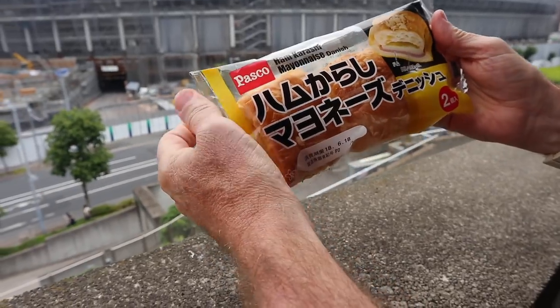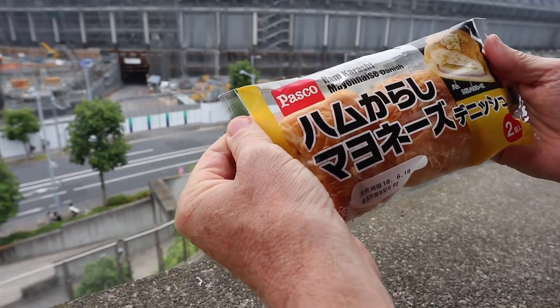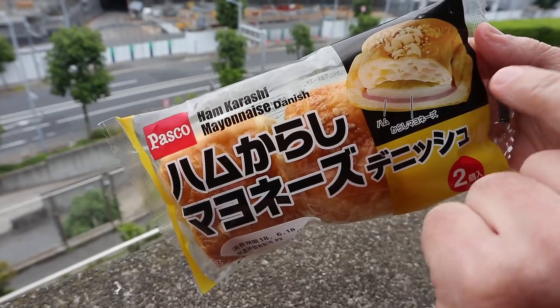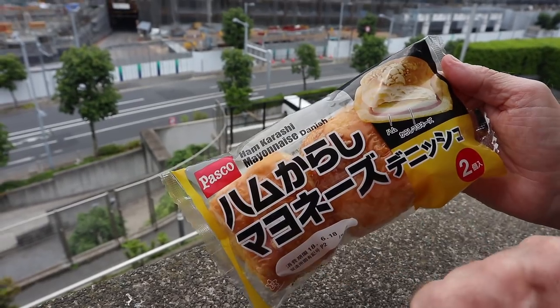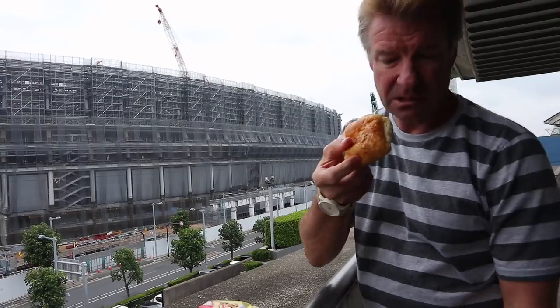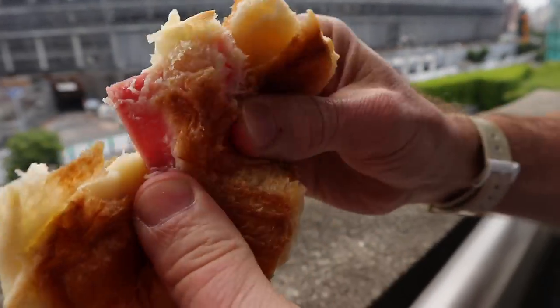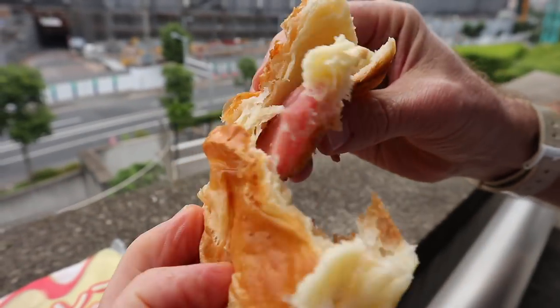Moving right along. This says ham, kadashi, mayonnaise, Danish. Oh boy, look at that. That looks deluxe, dessert-like. And there's two of them in here. I'll just be eating one. Here we go. Ready? Show you what's on the inside. Bust into it. It is what it is.